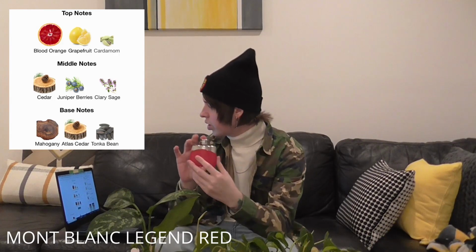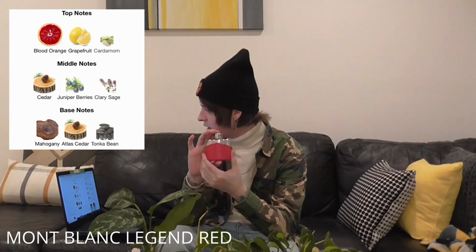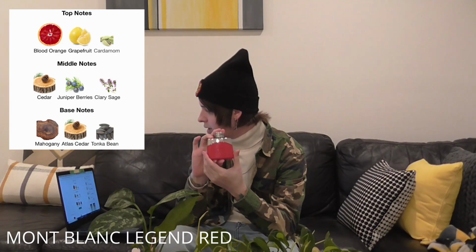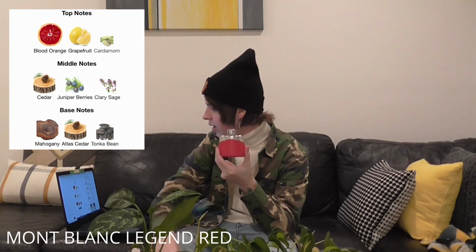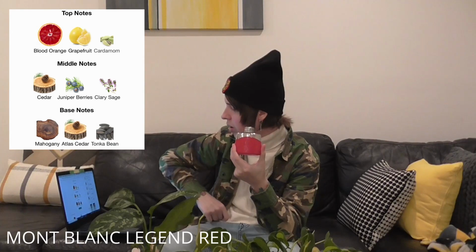So the notes are blood orange, grapefruit, cardamom, cedarwood, juniper berry, clary sage, mahogany, atlas cedar, and tonka bean. So I'm assuming the mahogany here is where you're getting that woody scratchiness, almost like a sandalwood kind of vibe. Now I've never actually smelt mahogany wood, but I know what sandalwood smells like, and if it's anything like sandalwood, then that would make complete sense.